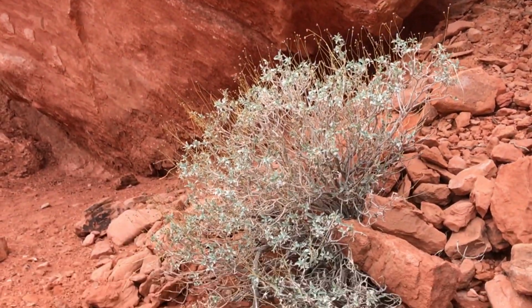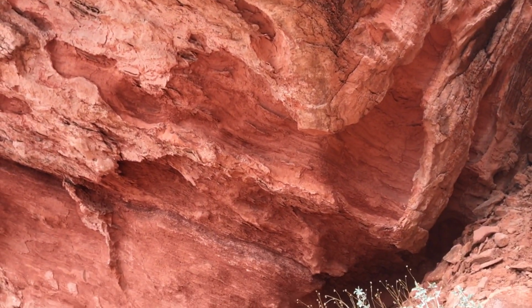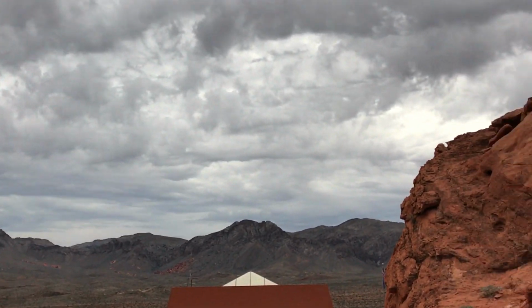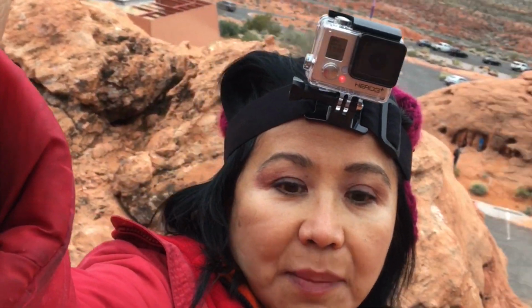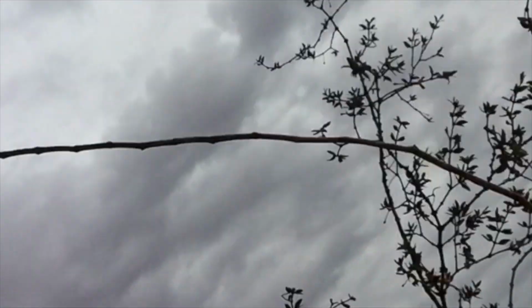That might be poison ivy. I don't have any idea about plants, so I don't want to touch any plants. If you see, I'm on top. Let me. Oh my gosh, I hope I'm not gonna fall. Look. Ow, ow, ow.